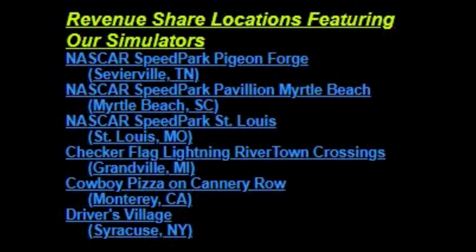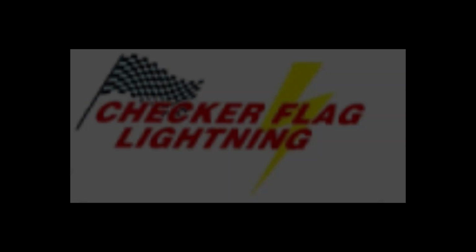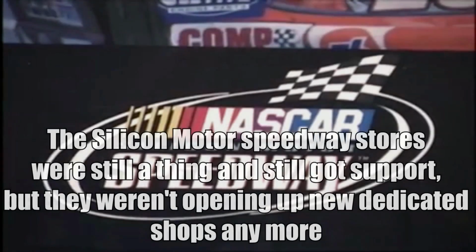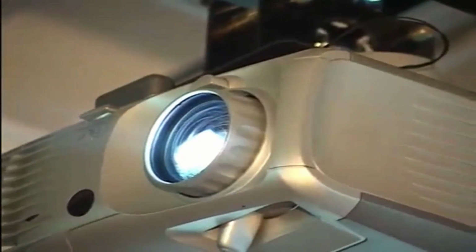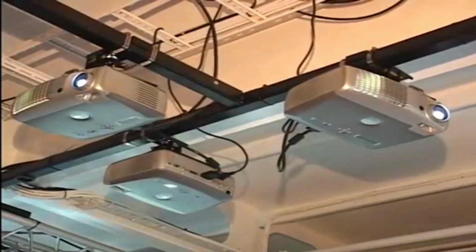Even some of their old Silicon Motor Speedways would be rebranded into revenue share locations, and one of which happened to be the Rivertown Crossings location, as in 2003 it would be rebranded to Checkered Flag Lightning. So now all that SEI had to do was focus on building the simulators and selling them. And they had some pretty big clients that helped it expand to bigger and better places. Some of these locations include the Nascar Speed Park, some Bass Pro Shops had a couple of them, Daytona USA would have the Acceleration Alley, which would be dedicated to these simulators, and even some Carnival cruises had some for a short period of time.